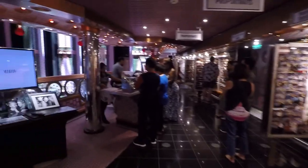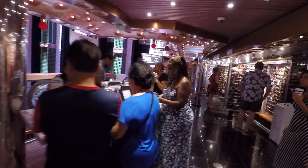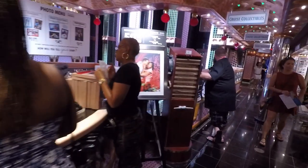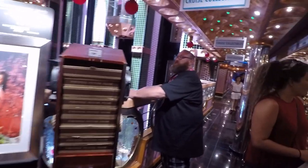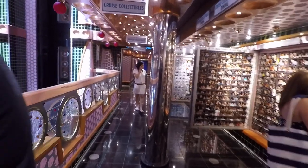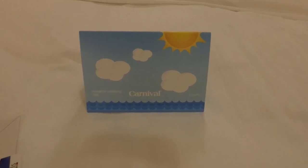There's all the photos on the right. You can also buy cameras up here. They've got GoPros, some electronics, that sort of thing. And it looks like the photos on the left there, it says $11.99, $14.99, and $21.99. So we'll see what we can find of ourselves here. They do take photos throughout the week when you get on and off the ship or down in the lobby before dinner.